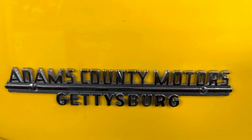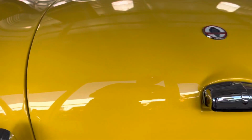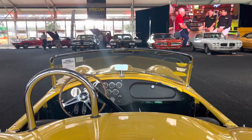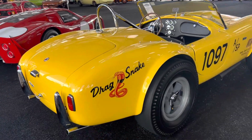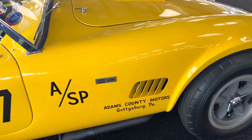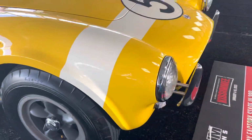Look at that, the original dealer insignia. That's amazing. It's one of the cars that sort of stands out in the collection. It's a 1968 Shelby GT500. And really, it's a rare car. It's also one of the few cars that Carroll Shelby hit out of the park. You need to look into the history on these cars and where they ran. Apparently this one was from PA.